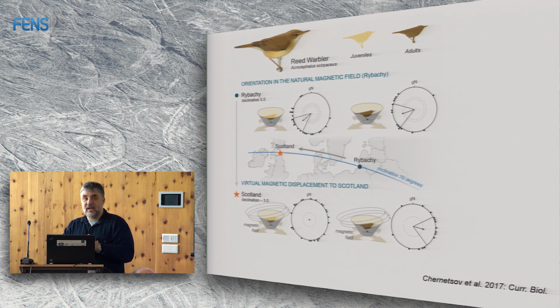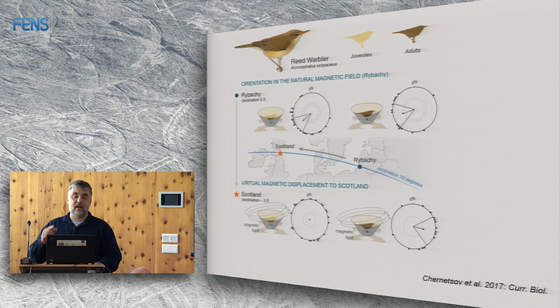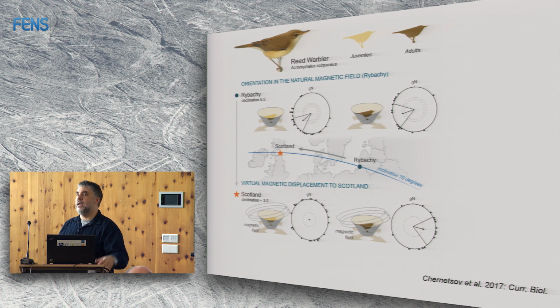And then the problem is that specifically reed warblers, when they don't see the sky for a long period of time, they stop being oriented. We have tried this, and we know that if you keep them indoors for a long period of time, so for 5 days, 3 days, well, 3 days maybe not yet, but for 5 days, 7 days, they're disoriented.